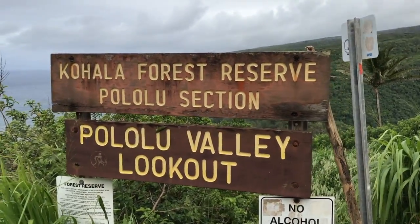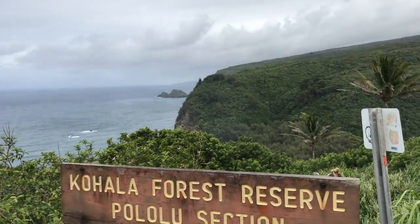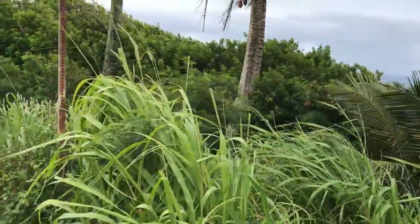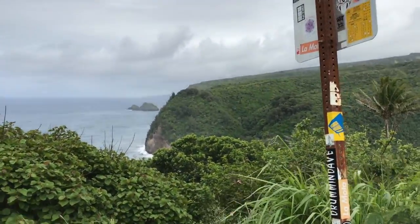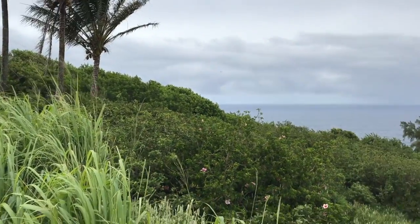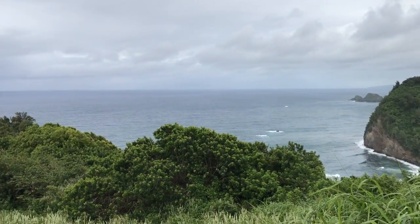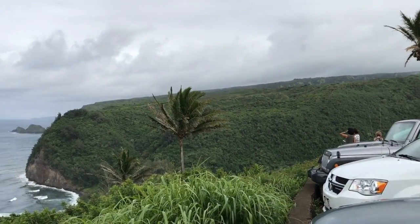Just made the drive all the way up north to Pololu Valley Lookout, where there's a really great view of the cliffs. The landscape here is nothing like down south, where there's all the lava and the flat rocks and the nothingness. Up here, it's super lush. This road is a dead end, so people drive all the way up here, park, and take a look at the view. It's really green, really pretty. I wish it was less overcast because I feel like it would look even better. But this cliff and the mountains are really impressive.